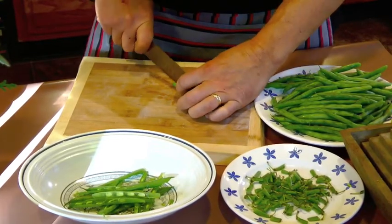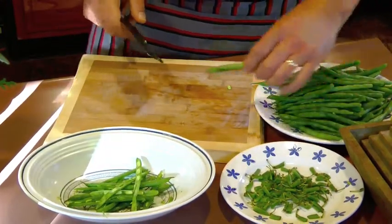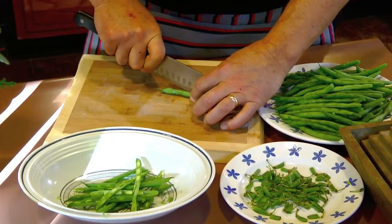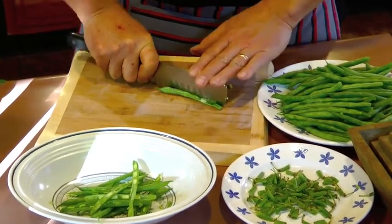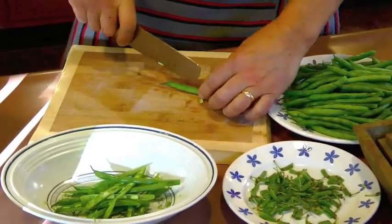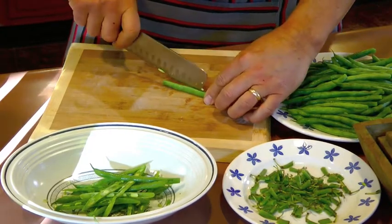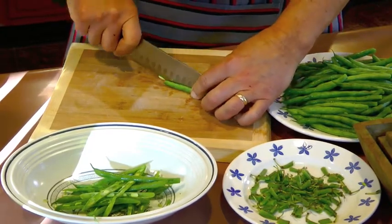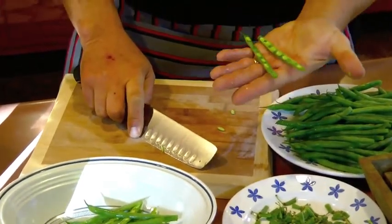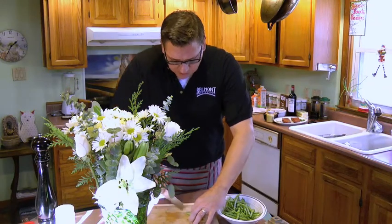And so there's a couple of different ways to do it. One, you can just kind of pick out the straight ones, of course, and just hold it in between your fingers, get it started, and then just kind of follow down on the knife. Or you can slice one end like that and flip it around and get the other side like that. So as long as you split it, you're Frenching it. And let's just get one more in there.